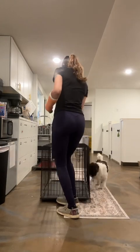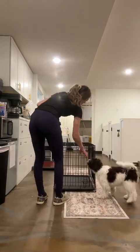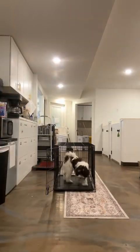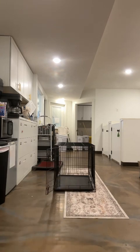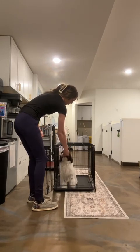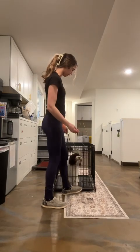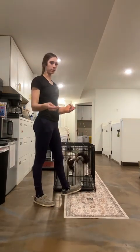Alright, now switch it back. She can go in there and get that treat that she's been wanting. Okay, I'll grab a couple more treats. We'll do her count and wait command. Cadbury. Count. Good girl. So I point to the crate, say count. Then I give her the reward when she's in the crate, after she has already done the command.